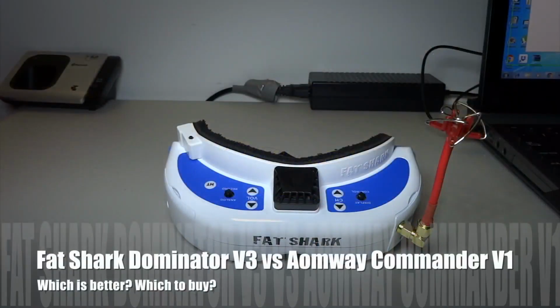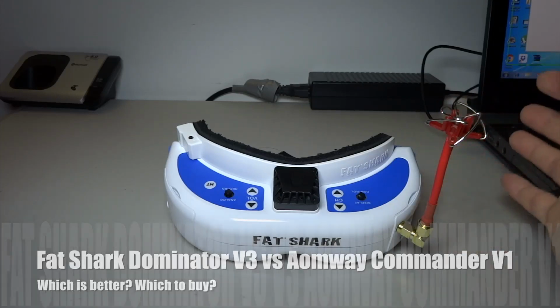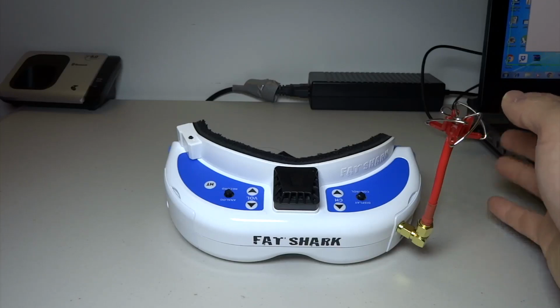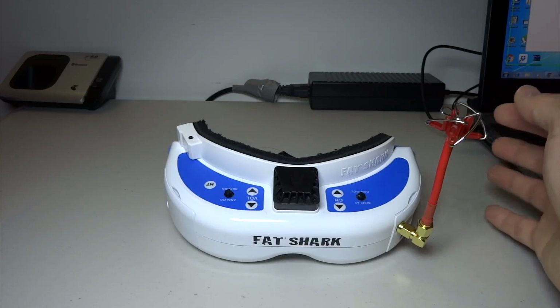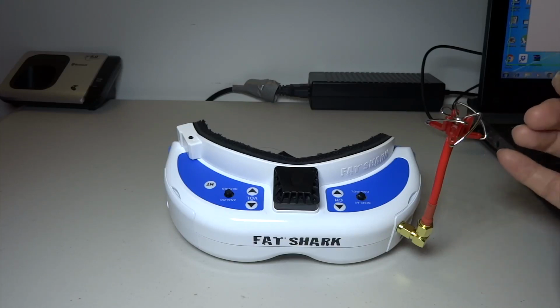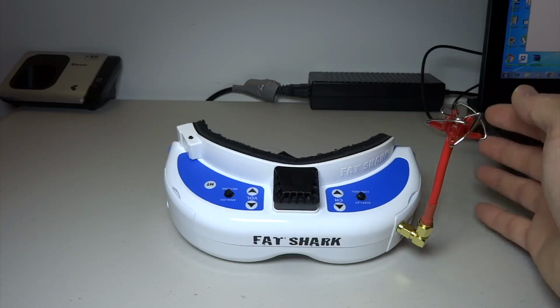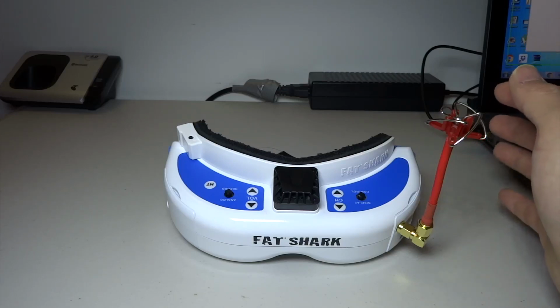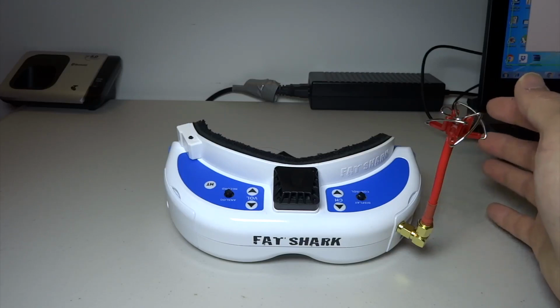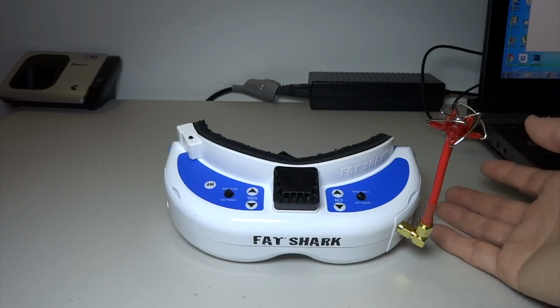Hi guys, ever since I got into this quadcopter hobby and also FPV, I've been looking at goggles and I have done a lot of research. I have gone to a lot of forums looking at people's opinion on goggles, and every time I go to any of the forums, the people always like the Fat Shark goggles. The only complaint about Fat Shark is really the pricing.